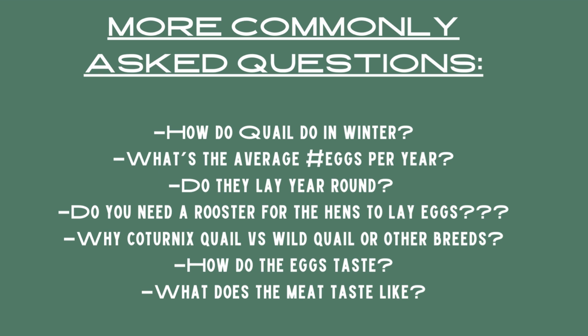Okay, so this might seem like a silly question to some people, but I do get asked a lot if you need a rooster for your hens to lay. This goes for all types of birds. You do not need a male for the hens to lay eggs. The hens are born with a certain amount of eggs they're going to lay, and it is not contingent on whether there is a male around. So yeah, you don't need a rooster. You're still going to get the eggs when the hens reach that maturity and age.